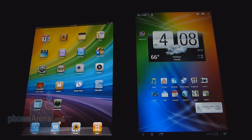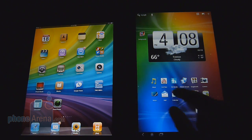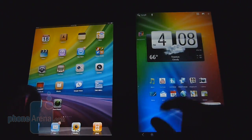In terms of numbers, the HTC Jetstream has a faster processor just because it's newer. In fact, it features a dual-core 1.5 GHz Qualcomm Snapdragon processor with 1 GB of RAM versus the dual-core 1 GHz Apple A5 processor with 512 MB of RAM on board the iPad 2.